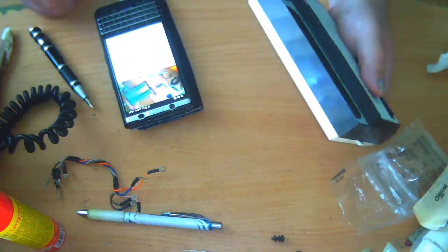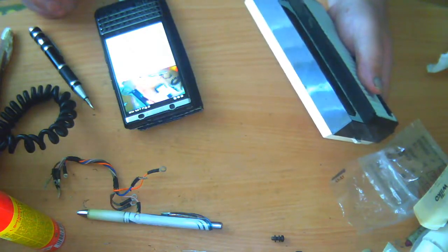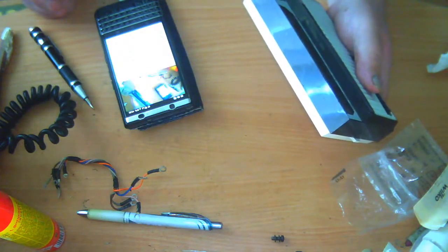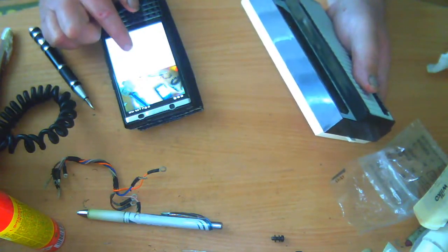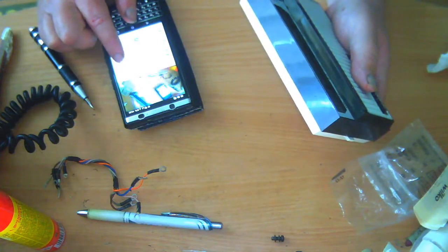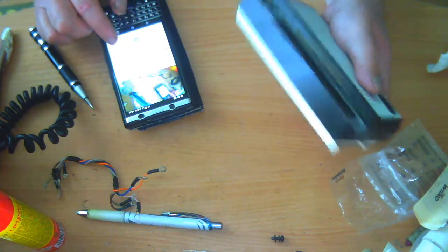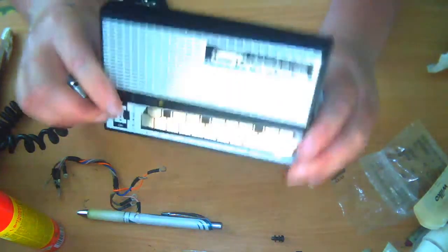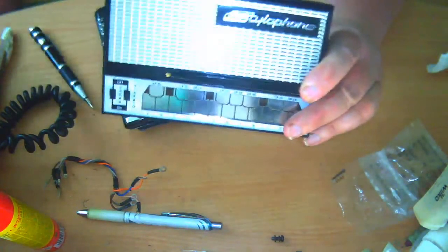Now, Arthur said he had a white one, I believe. I'm just going back through the things here. Yeah, he says he had a white one. Now, a white Stylophone didn't make the same noise as this. A white one is what they call a treble.